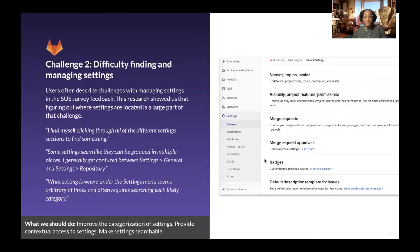Challenge two, difficulty finding and managing settings. So users often describe challenges with managing settings in the SUS survey feedback. This research showed us that figuring out where settings are located is a large part of that challenge. We saw two particular problems in the organization of our settings through this research.